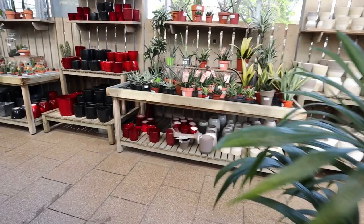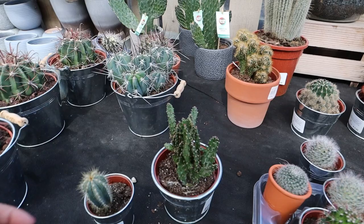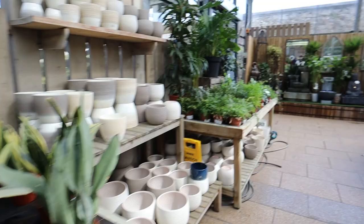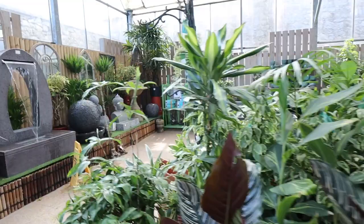And there are cactus and succulents. Not a huge selection, although I didn't expect a big selection anyway, but they do have some cool ones. The prices aren't terrible either. $2.99 for this little, I forgot what this is, Cereus or something like that. And then over here we've got the big ones. And there was citrus over there that we missed.